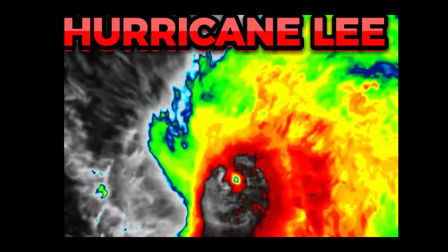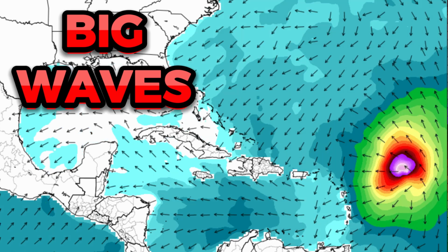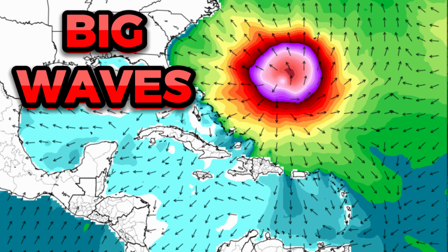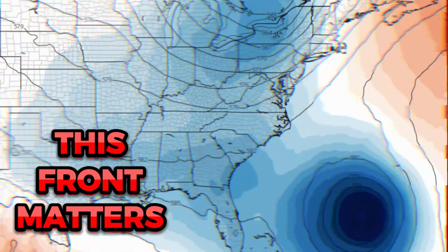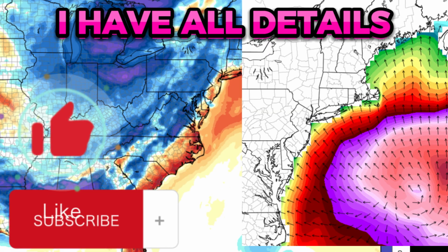Hurricane Lee has been a large and dangerous Category 4 or 5 for the last 24 hours plus now, and it is moving west-northwestward and expected to make a northward curve, bringing big waves not only to the Caribbean islands, but also portions of the East Coast along with dangerous rip currents. This front coming off the eastern shores next week really matters in terms of the track and intensity of the storm. I have all the details on that, as well as the cool down coming with that front to the United States. That's coming up in this video.